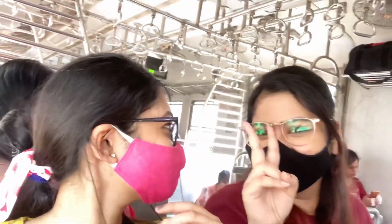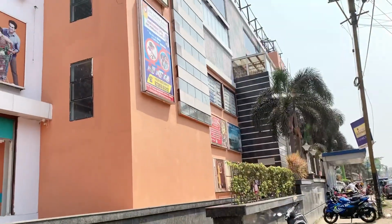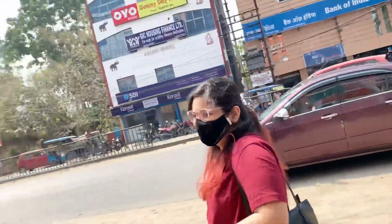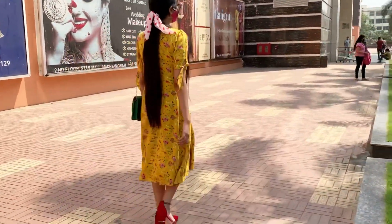We are on the train and it's Bongaon local. You must have heard the name. I still feel awkward to talk in public places. I don't know, I believe I will learn it completely. I'm sure about that. So we have reached Star Mall, which is located in Madhyam Gram, and she is my friend Pragya. Yo. So basically we are here to have lunch and a small get together with my school friends.